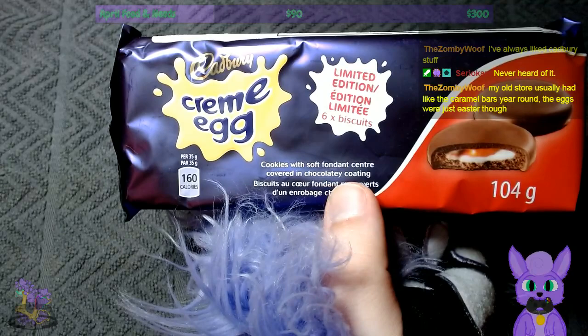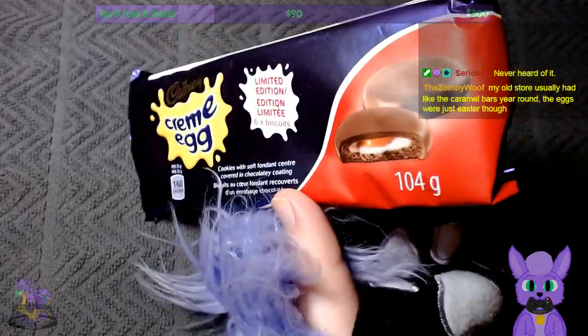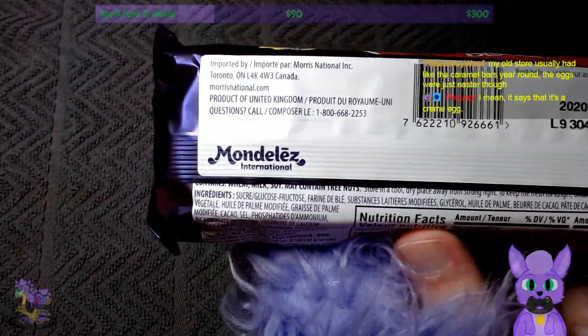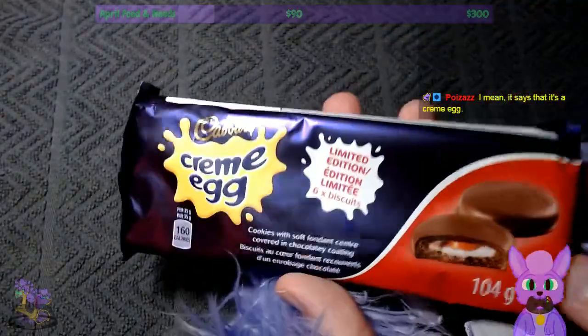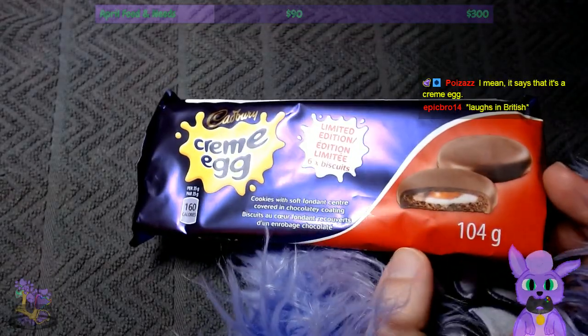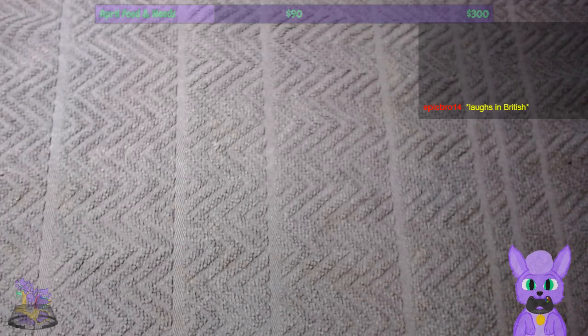Cookies in soft fondant center, covered in chocolatey coating. These are limited edition, but you can get Cadbury items any time of the year up here, which is kind of great. Thanks to Mondelez International. They do come from the UK. That is where they are located. But, of course, Canada has slightly stronger ties with the UK compared to America, which is, I guess, why we get Cadbury all year now, which is cool. I'm down for that. Cadbury stuff is good. Let's see, Zombie here said, I've always liked Cadbury stuff. My old store usually had the caramel bars year-round. That's really cool, actually, that they stocked all year round.